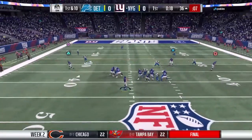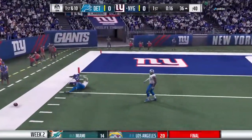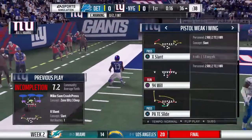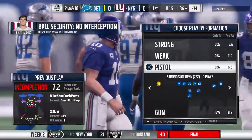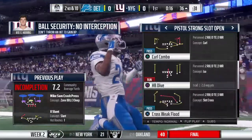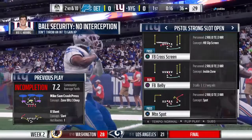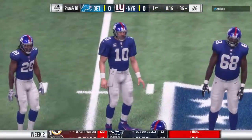From the gun, it's Manning. He's going to fire one deep left sideline. So they took a shot on first down but couldn't connect. But one thing's for sure, when you get a big receiver and you trust him downfield, you're going to give him opportunities to go up and get that 50-50 ball. And he is a darn good big receiver. Unfortunately, that time didn't work out. Nice job defensively.